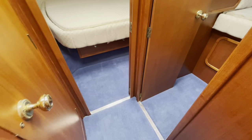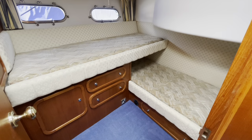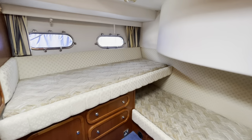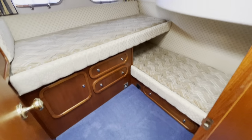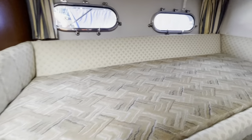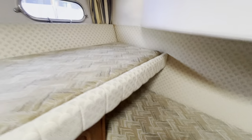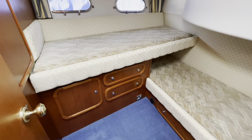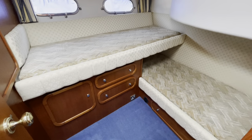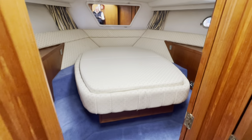So walking forward, we've got a mid cabin to starboard, and that's got crossover berths. If I just pan back and show the floor space, that's actually a really big cabin. Come in and do a spin. So the berth space, your feet tuck under in the space there, and then you've got the upper berth in there. So certainly no kids are going to complain about that as a mid cabin. So I'll just back out and pan around.